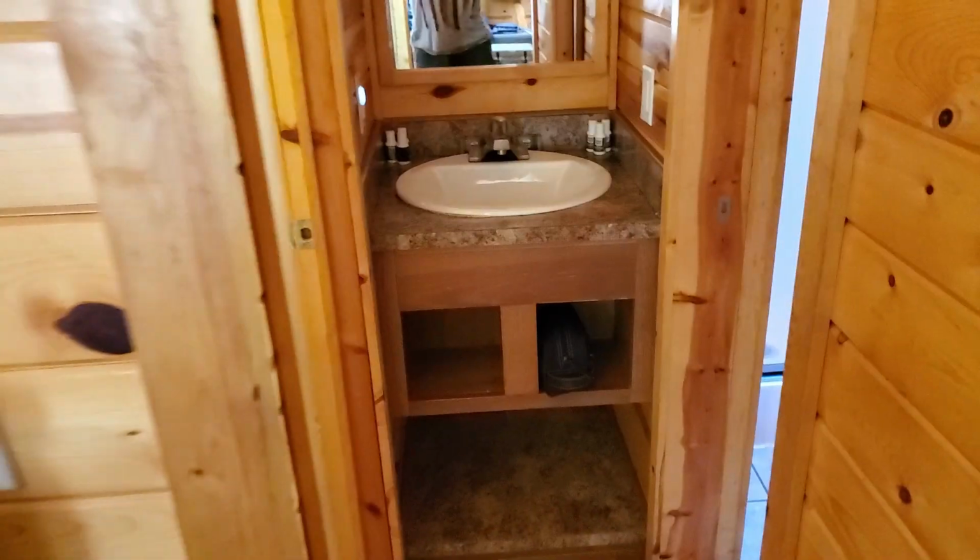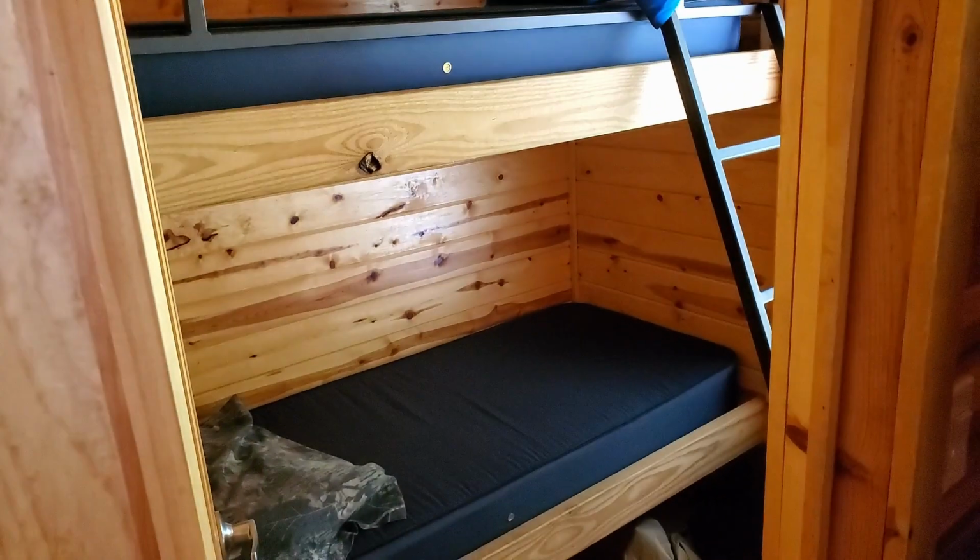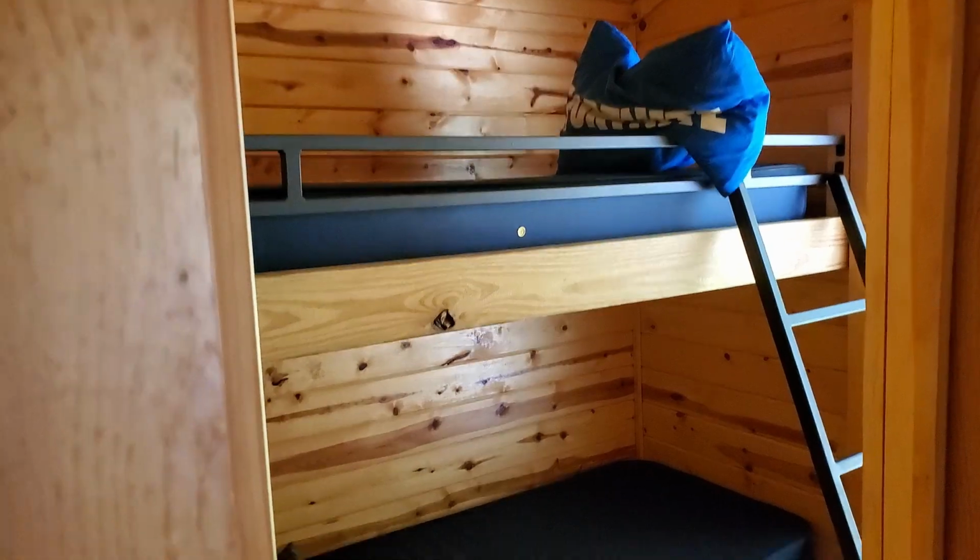Alright, look here. We got a sink on this side. We got our bathroom. So we got a toilet and we've got a shower, which we're gonna need when we come off the trails. And then back here, got two bunks, plenty of room.